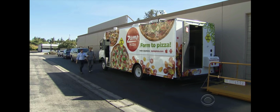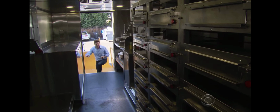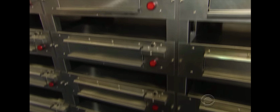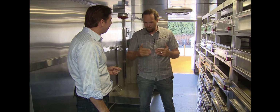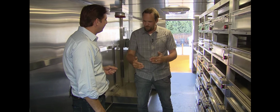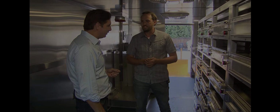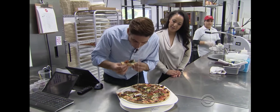This is a giant pizza truck. It is probably the biggest pizza truck ever made. A truck with more than 50 ovens that cooks pizzas while they're out for delivery using special software. When we're absolutely certain that you're just the number of minutes away from arriving for that particular cooking, for that type of pizza, the ovens switch on. Wow. It's amazing. Zoom says it can invest some of the money it saves using robots to buy better ingredients.